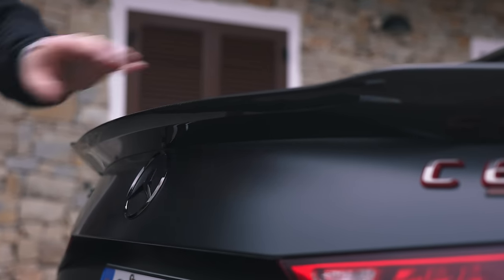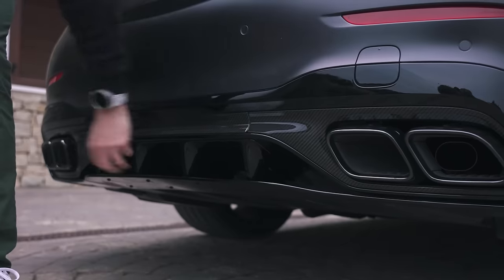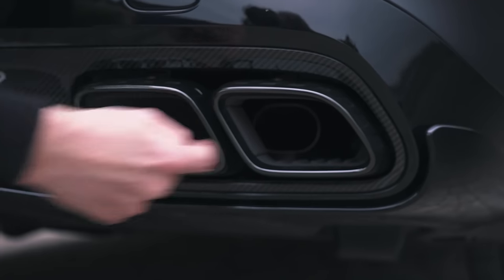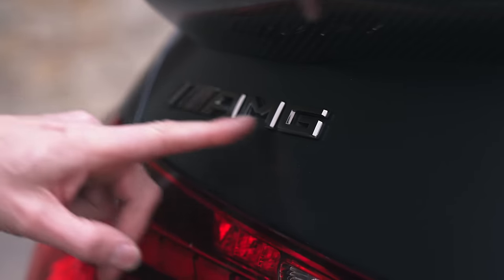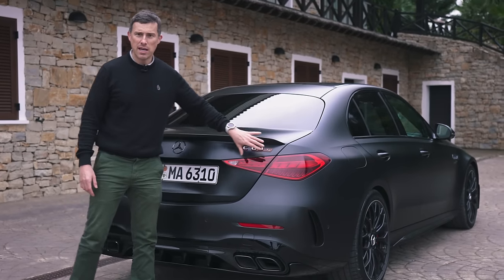At the back, you've got a bootlip spoiler. This one's in carbon fiber. Speaking of which, the diffuser here is in carbon fiber as well. Not sure how much that diffuses. Then you've got the AMG quad tailpipes, which are a bit fake because actually there's just one exhaust in there, and there's a deeper rear bumper than on the standard C-Class. Plus, of course, you get the AMG badging there and C63S in red to signify it's an e-performance model.